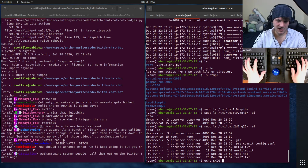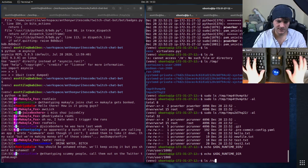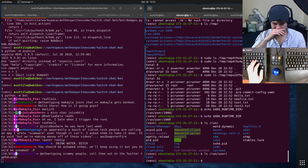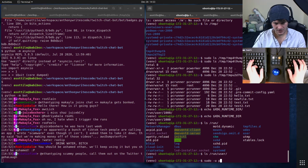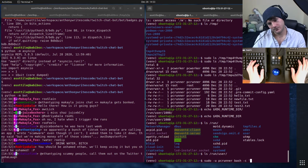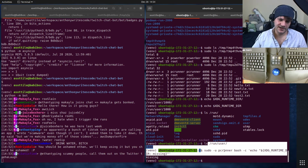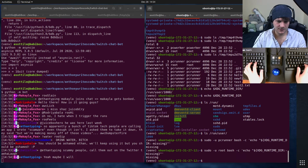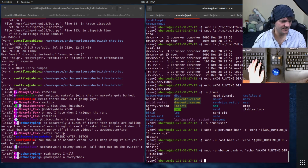And if we look at XDG runtime, sure. This gets set to /run/user. Look at /run. /run/user is supposed to have directories for each user ID. But for some reason, if I do sudo -u pcrunner bash, then echo XDG_RUNTIME_DIR. Yeah, for some reason, this does not initialize XDG runtime dir. What does root do here? Does this do it for anything? Yeah, so that's not initialized. I'm not sure how that's supposed to be initialized.